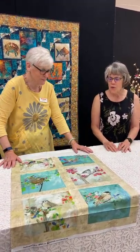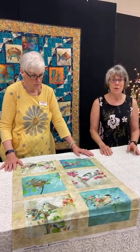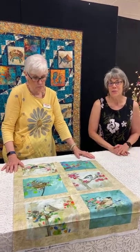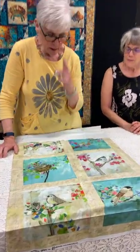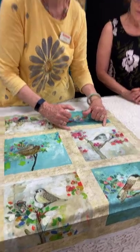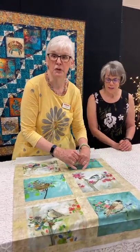You can leave a little border on it. You can cut all the border off, which is what I did, as you'll see when you see my quilt. I chose not to use the borders, but they're there, so use them if you want to. It's whatever looks right to you. And sometimes, if you want the entire block pieced, you want to leave a half inch for your seam allowance, or a quarter inch for your seam allowance.